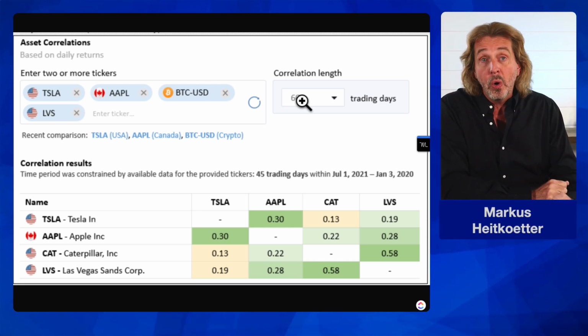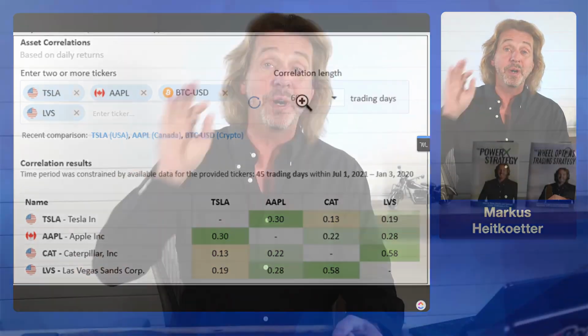As an example, Kohl's and Macy's are probably very correlated. And why is this important? This is important because we always tell you, do not load up your portfolio with multiple tickers that are correlated.